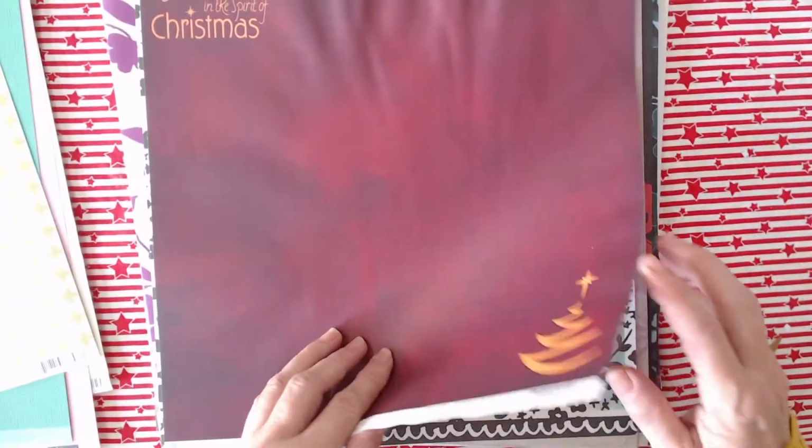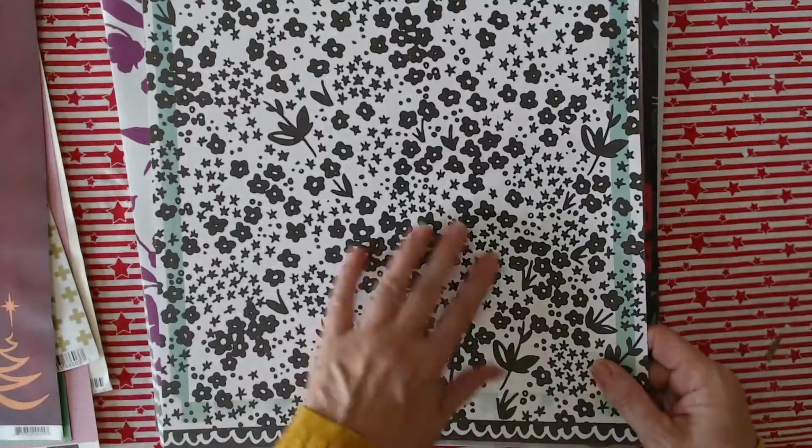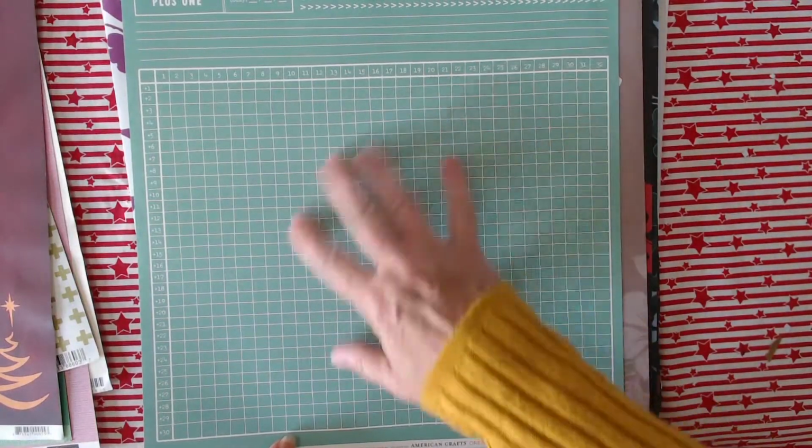Believe in the spirit of Christmas. Single-sided. I like that. I don't know why I like it, but I like it. Plus one. Always love anything graphic like that with lines and squares.